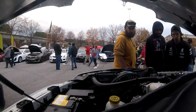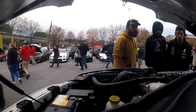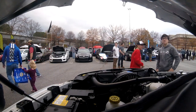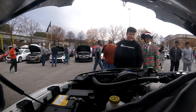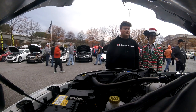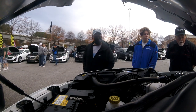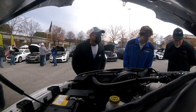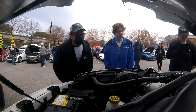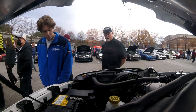I think that's awesome. Oh, it's Pro Charge, my boy. It's got a turbo on it. Yep, it's got a supercharger. It's got some money in it. But he blew up some good parts until he figured it out.